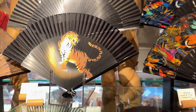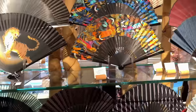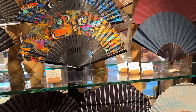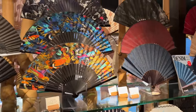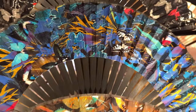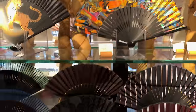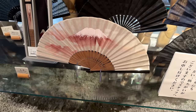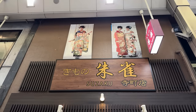So how much is that? That's so cool. I would imagine that's about $50 or $60. Something along those lines. Look at the beautiful colors on these. Can you get in close? Look at those gorgeous colors. Absolutely stunning. And look, Mount Fuji down here. We saw it from the bullet train this morning. We did. Absolutely beautiful.